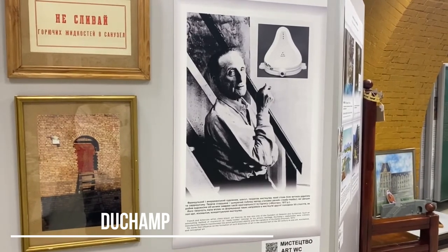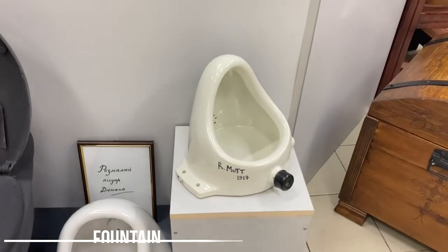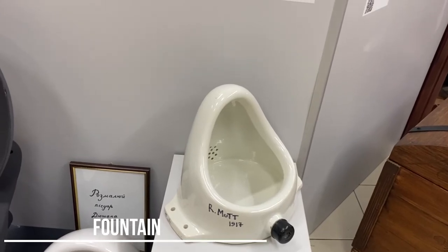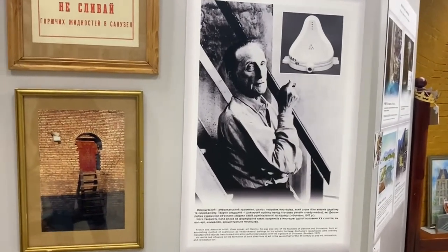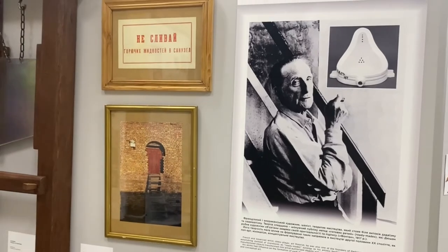Now, it's time to look at the toilet as a work of art, or how Duchamp made a fountain out of a toilet. In 1917, an artist saw a toilet and simply turned it upside down and named it a fountain. Later, his work has influenced the understanding of pop art, minimalism, and conceptual art.